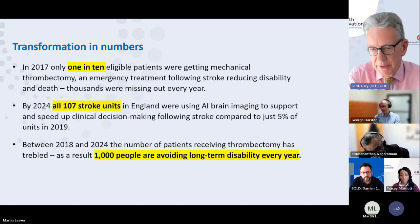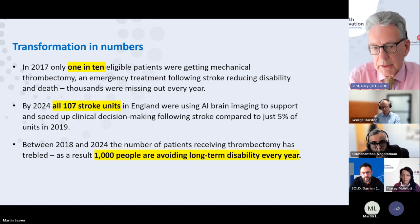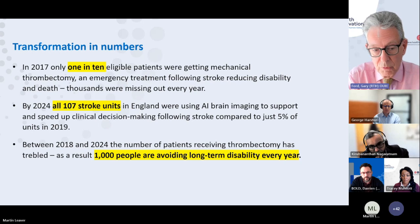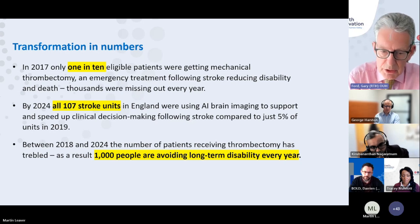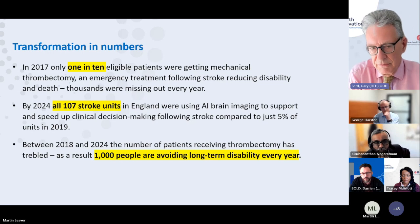But over the next 7 years, we were able to introduce AI brain imaging. There's 3 different products, of which Brainomix is the dominant provider, to all 107 stroke units in England, which I think is a real achievement given how long it takes normally to get over 95% uptake, let alone 100% uptake of a new way of working. And as a result of that, we've substantially increased the number of people receiving thrombectomy. You'll see those data, and at least 1,000 people avoid long-term disability every year. So this is a very big impact.